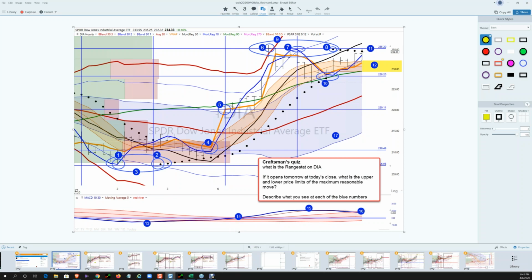And I told her to turn her candlesticks into bars, open, high, low, close. So we turn off the color. And then I told her, I want you to go back so that there's 40 bars of data on your chart. So each one of these vertical blue lines is 10, 20, 30, 40 bars of data. And then from the highest high to the lowest low, I want that distance to cover about 2/3 of your screen's real estate so that we can see what's happening in the price bars.